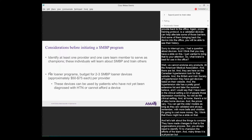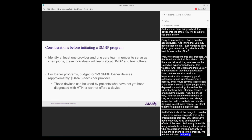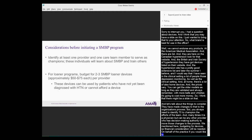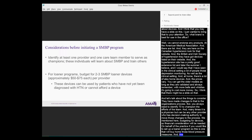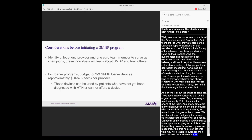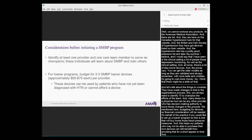We mentioned here budgeting for devices. So again, financial consideration will be needed on behalf of the practice if you want to set up a loaner program. This is when the practice will buy home blood pressure monitors that they keep on site and loan to the patients. This program helps patients who may not be able to purchase their own device still benefit from performing SMBP for a shorter period of time. It also benefits those patients the provider is working with to rule out a diagnosis, so they don't have to commit to purchasing a device if it's determined that they don't have hypertension.